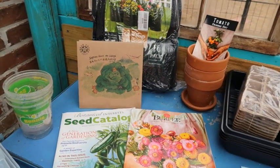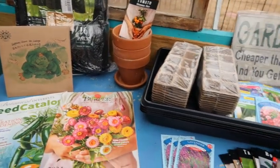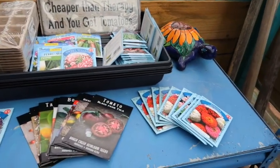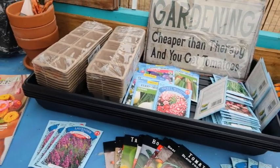Alright, we are out in the greenhouse this afternoon, and I am going to show you what we are doing to get ready for spring and some of the seeds that I've purchased this year, and then also I'll show you my seed collection.